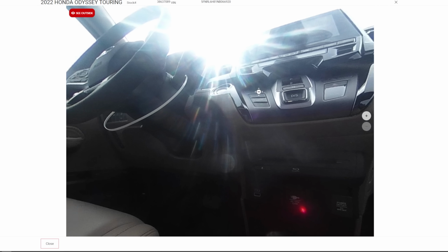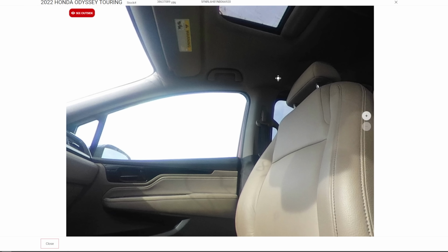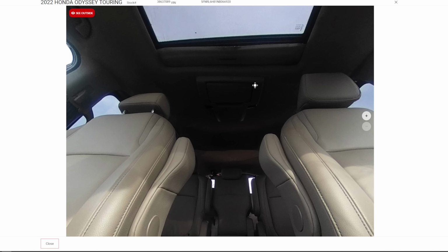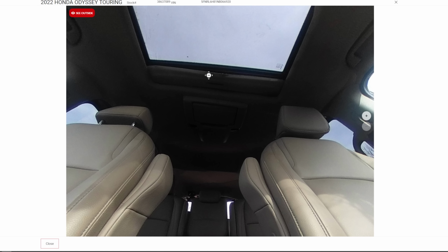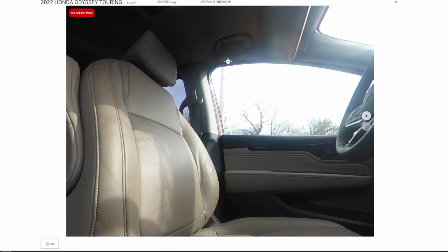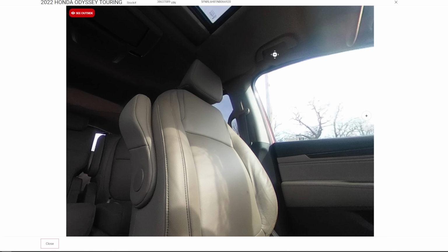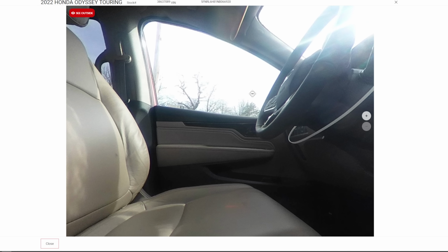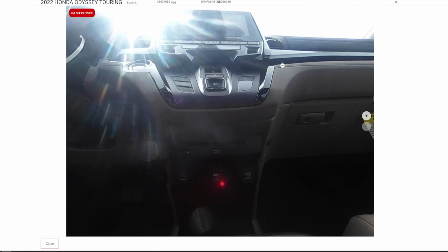I think we're definitely going to need a headliner. It's got some wrinkles in it. It's got a DVD player. Looks like there's some damage on the sunshade. Maybe this window was broken or the sunroof was broken and they replaced it. Headliner's definitely messed up there. So I think we'll need a headliner. I'm going to guess that there's probably airbags up there, but you never know. They could have taken them out for something else. Don't assume anything with these guys.